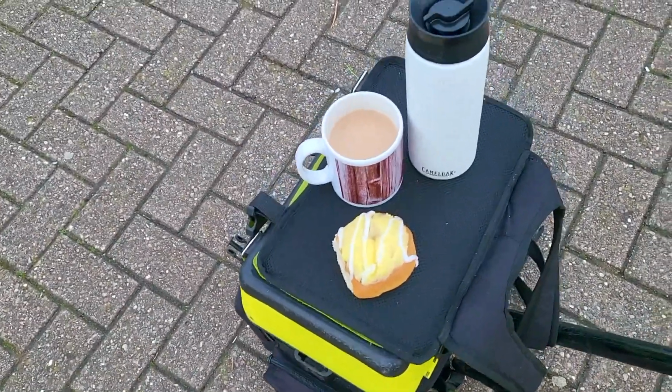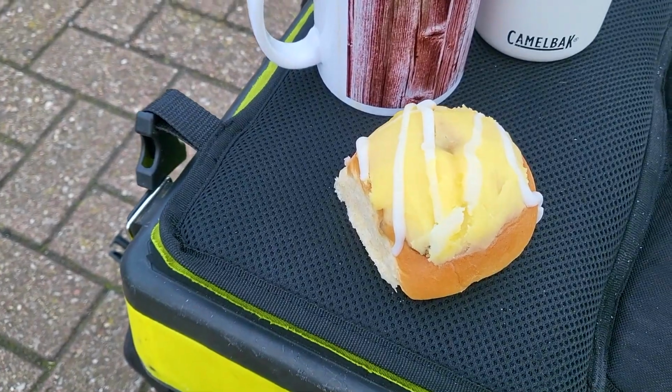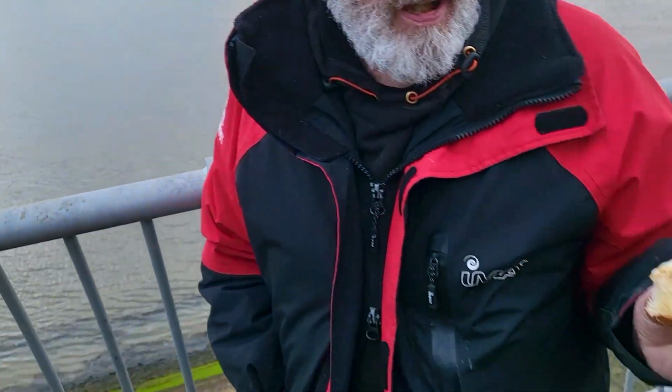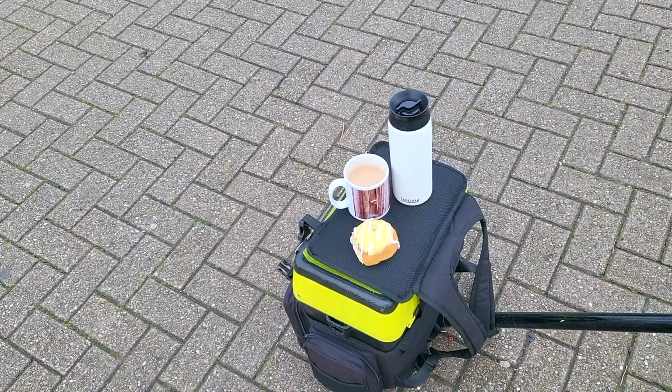Well, there you go everyone, can't disappoint you. Brew and a cake, sort of lemon buns got from the shop. Any good? Yeah. Lemon curd inside. Nice. I'll just get stuck into mine now.